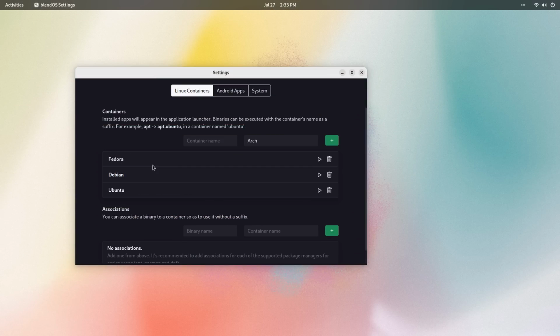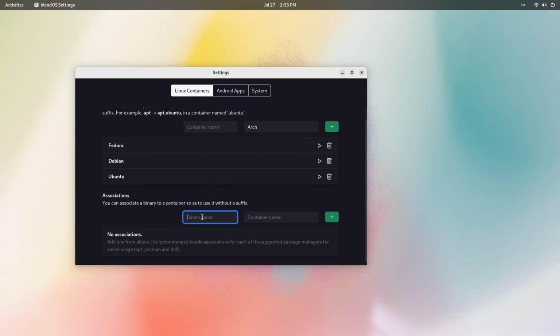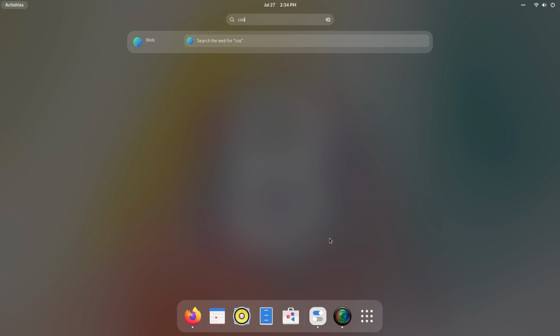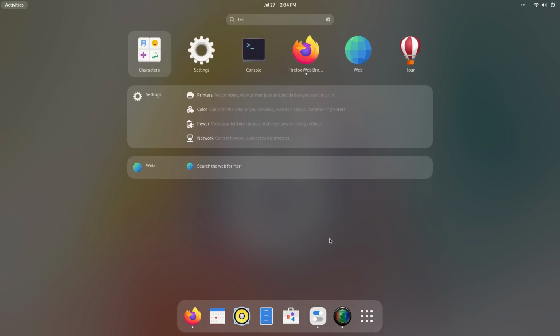You can even make command associations here. Get this, it's pretty cool. You already know we can open certain container terminals here and run the commands supported by them. You can make those commands global by adding them here. For example, if I add the apt command here and import it from the Ubuntu container, I'll be able to run it in the BlendOS main terminal.